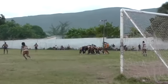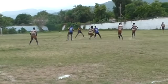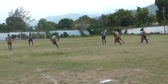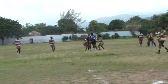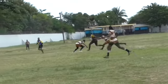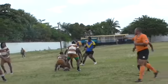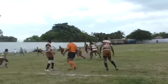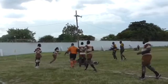Here comes Vauxhall now at the put-in. Ball is passed out. Dunga has it. They're going wide to Roach. Roach goes for the try line. Offloads to Dunga. The big man goes toward the try line. Legs pumping, taken to ground hard. Roach goes for the line. And he loses it over the line.